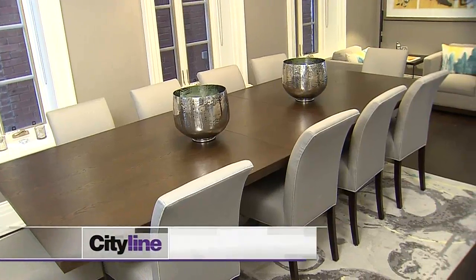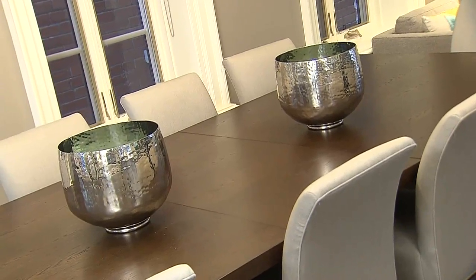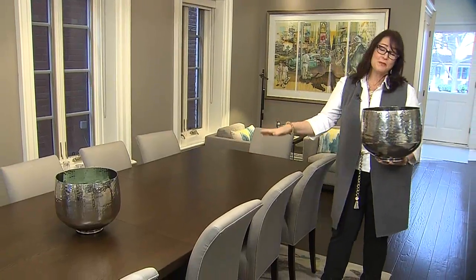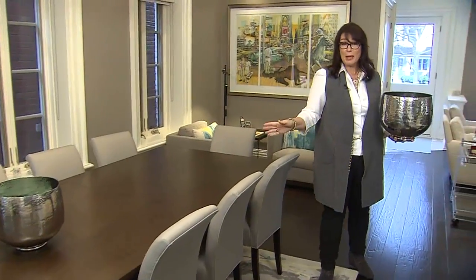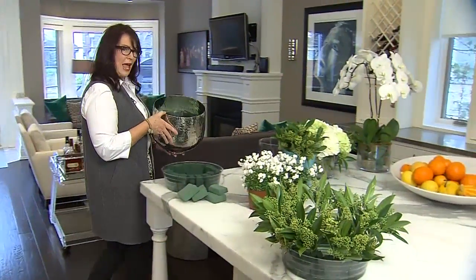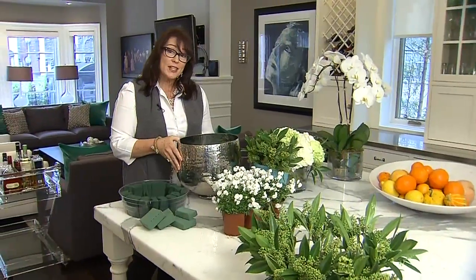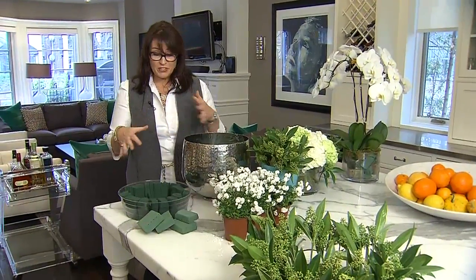I found these hammered silver bowls when I was in Thailand. I remember sending my client a message and saying, you have to have them. And so we put them here on the dining room table, and they look beautiful, empty. But then one day she phoned and she said, you know what, I have no idea how to put flowers in those bowls. They're so tall, they're so deep. So I decided I would help her come up with a couple of different ideas.